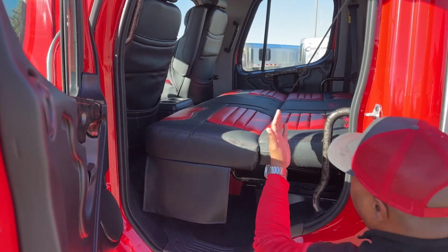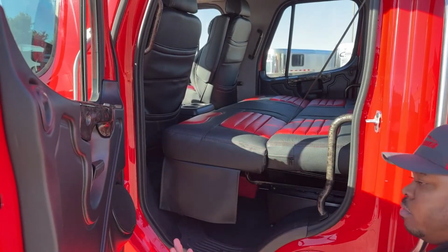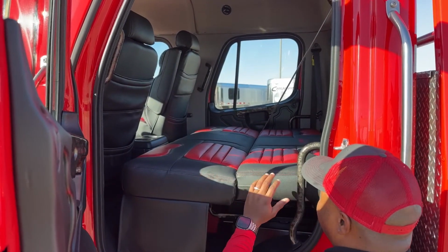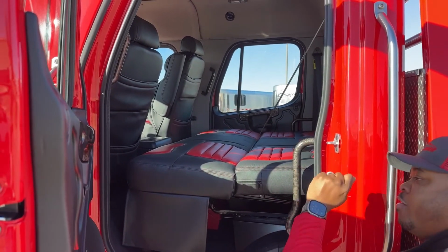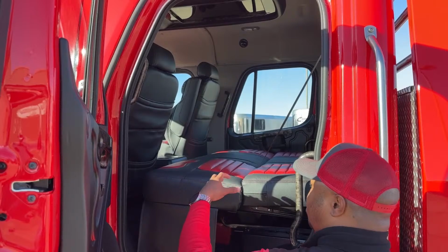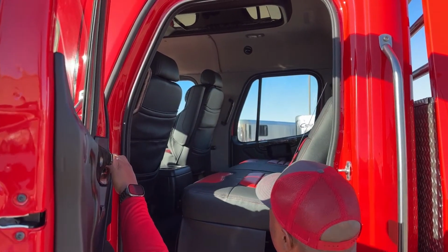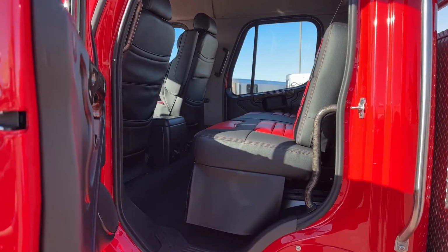I mean, 2 regular sized people like me would be able to slip in here, or 1 person if it's just you driving throughout the night. You know, very comfortable seats, very easy to fold down. Remember, when folding this seat down, you don't want any weight on there, so you don't want to be laying on there while bringing this seat down, because the motor is not built for that. So remember, no weight while bringing the seat up and down. Again, you guys can see the quality of the seats and how comfortable they are.